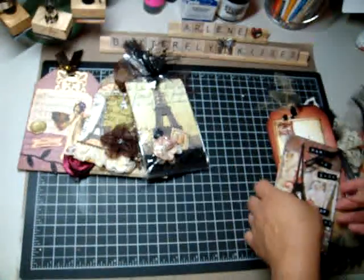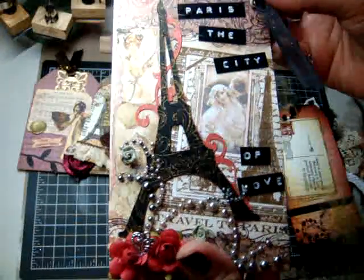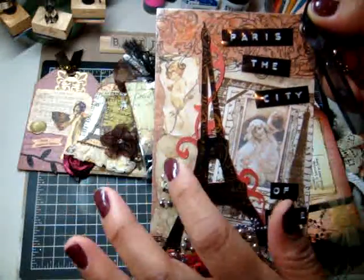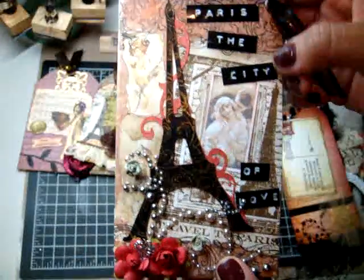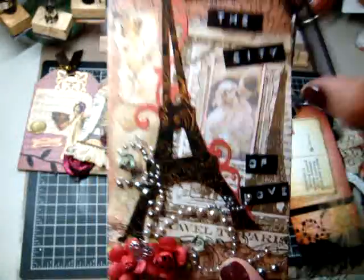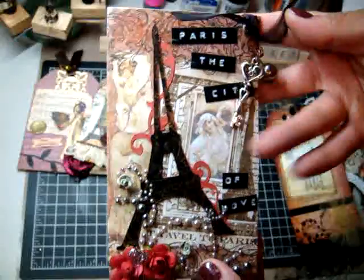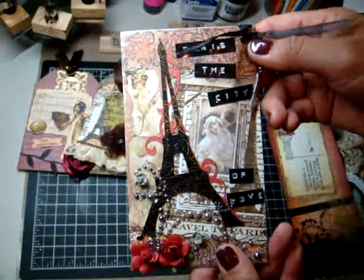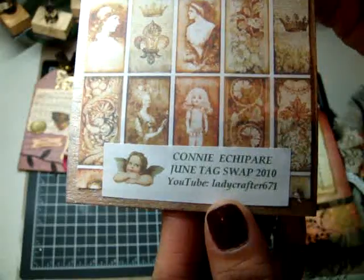Okay, thank you, Sarah. The next person I have is Connie. Very pretty. I love the collage work that she did. She just took different elements and pulled them all together, and it just came out really nice. And it says Paris, the City of Love, and she's got a vintage couple there. She's got some ribbon and some really pretty charms and some flowers, and I love the Prima bling. Perfect touch. So you can check out Connie at LadyCrafter671 on YouTube. Thank you, Connie.